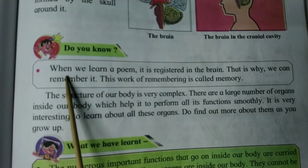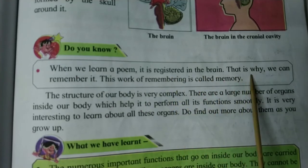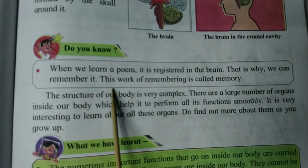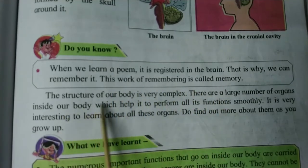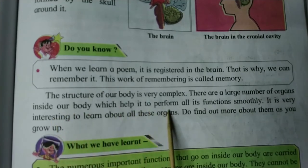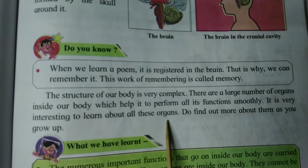Do you know? When we learn a poem, it is registered in the brain. That is why we can remember it. This work of remembering is called memory. The structure of our body is very complex. There are a large number of organs inside our body which help it to perform all its functions smoothly. It is very interesting to learn about all these organs. You will find out more about them as you grow up.